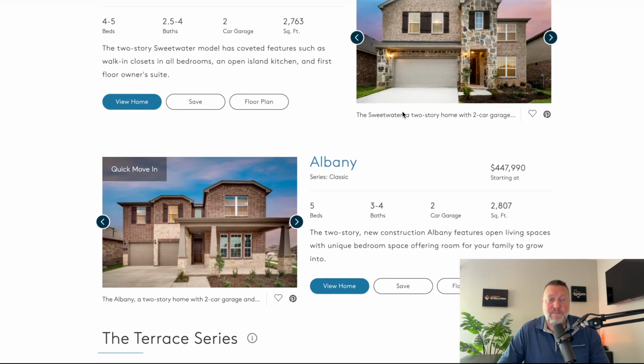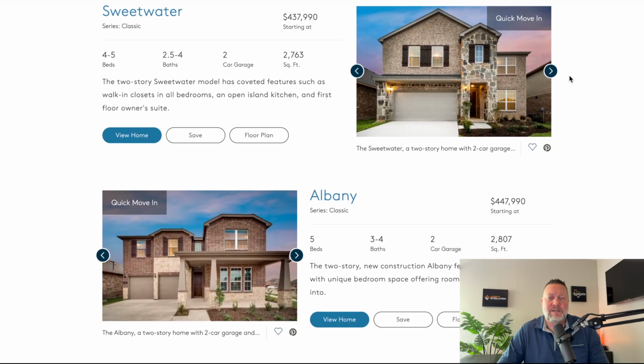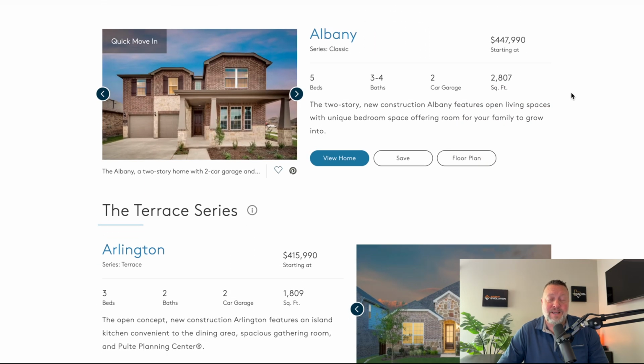Albany, Sweetwater. You know, I was looking at this house when we lived in Austin. Everything was super high priced in Austin, and we were looking at a Sweetwater, actually. Decided to come up to Dallas instead, and I do not regret that. In Dallas, you get more bang for your buck, and there's just so much more to do. I love this city. Probably the best city I've ever lived in. I've lived in quite a few cities.